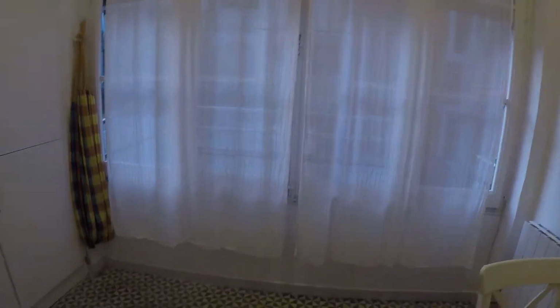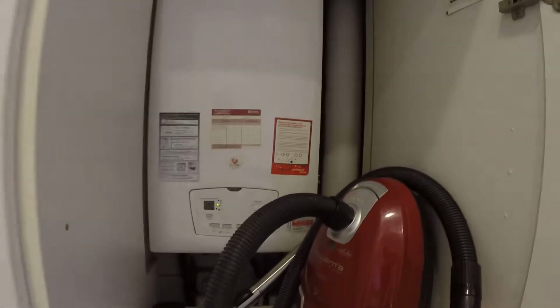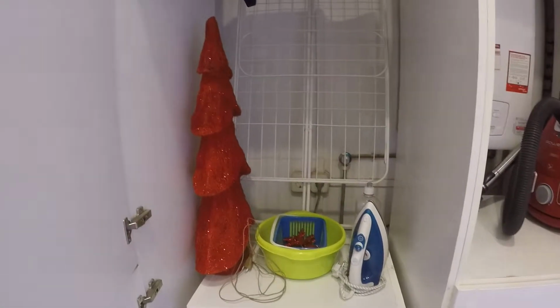And let's see this studio that we have here. Here we have a window to the inner patio, and a closet with all the cleaning stuff. Here we have the washing machine and the gas heater. The vacuum cleaner, everything you need. Some strings, the iron, and you have more space over there.